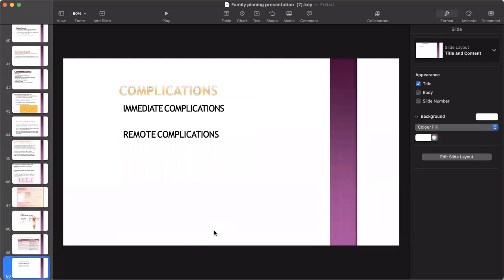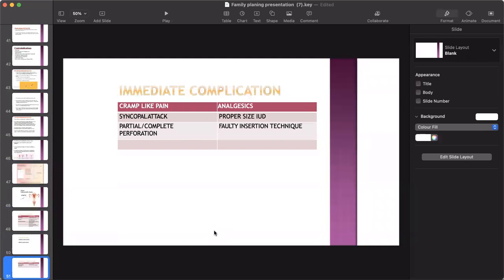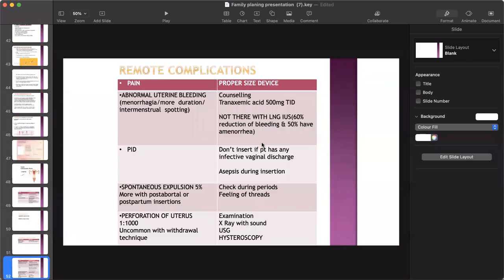Complications. We'll see the immediate complications and the remote complications. Immediate complications are cramp-like pain, for which we have to give analgesics. Syncopal attack, so there must be a proper size of IUD. Partial or complete perforation, so there must be some faulty insertion technique. Remote complications: pain, so the proper size device should be used. Abnormal uterine bleeding: menorrhagia, more duration, intermenstrual spotting. So we have to give counseling.